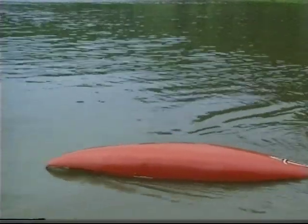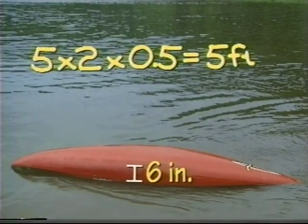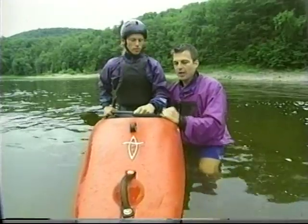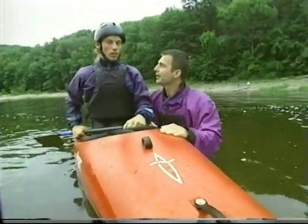The part of the kayak that's underwater is 5 feet long by 2 feet wide by 6 inches deep. To find the volume, we just multiply. That gives us 5 cubic feet. So, how much does this kayak weigh? About 40 pounds. All right, and how much do you weigh? 150. All right, so that means the kayak has to displace at least 190 pounds to float.